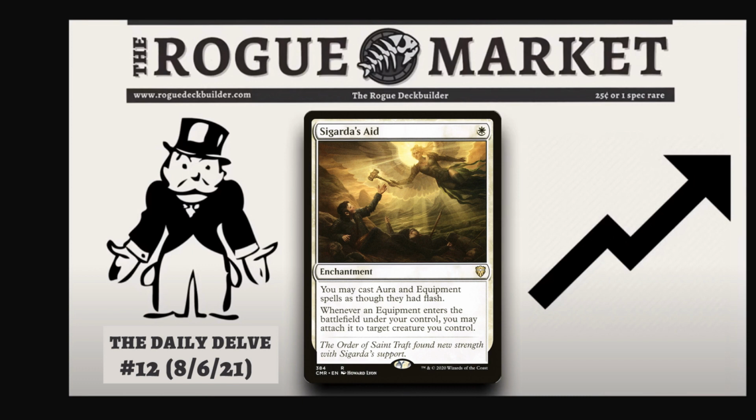The MTG market to look for a card with the potential of going up in price. Today I've picked Sigarda's Aid. This is your typical double dipper, which means it sees a ton of play in recent Commander, plus a lot of not so recent Commanders, very popular in any sort of equipment based strategy, and most equipment based strategies are going to use white, so it's going to be a shoo-in for most of those cards.